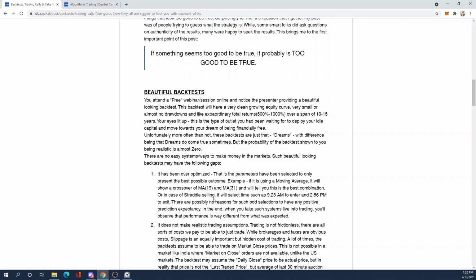What I mean by slippage is, in your backtest it shows that at the 5 minute closing candle your price is, let's say, 100 rupees, and you say, okay, I'll be able to buy at 100 rupees, and then you square it off whenever you square it off. But in reality, when it goes to trade, you will most likely never be able to buy at 100 rupees unless you have a very sophisticated execution algo.